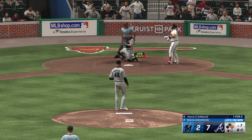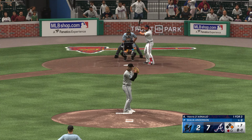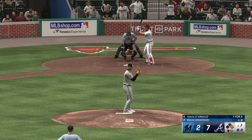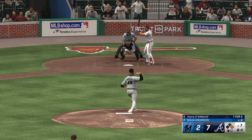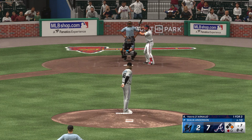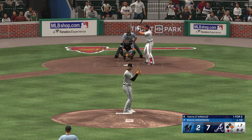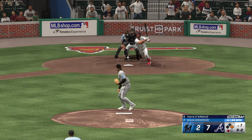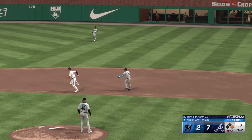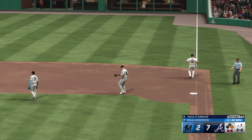Pitches in for a strike, 0-1. Olson leads off first with one away. Next offering is in for a strike. Good approach right there. You want to get something just a little higher that you can elevate. Stay out of that double play. On the ground, could be two. Off balance feed, there's one. Throw to first, but he beat it.